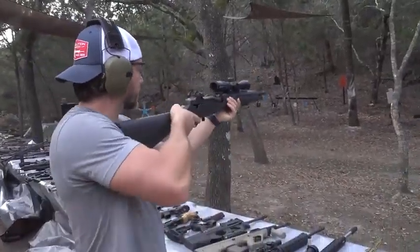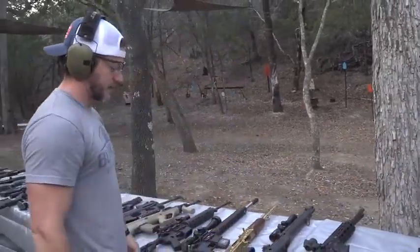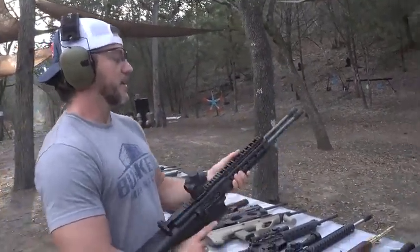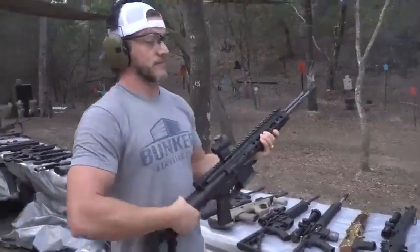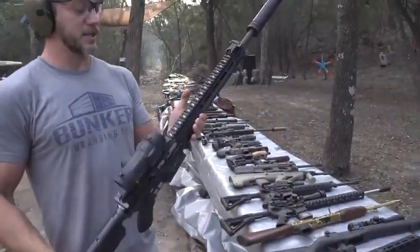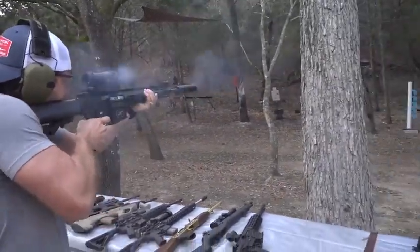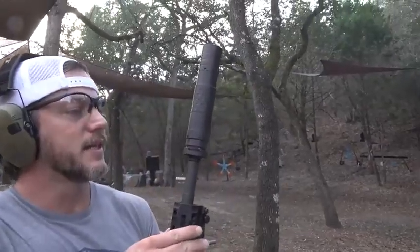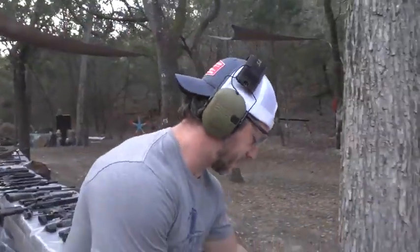This is a SOCOM 16 chambered in 308. I love that gun. That's such a good gun. This is freaking the weirdest gun in the world. Double-barreled AR-15. If you fire both of them, it sounds super crazy. Right? It's weird sounding. This is an LMT. This thing is chambered in 308. Super solid AR-10. I love this gun. Suppressor on the end. Let me see what suppressor that is. That is the Silencer Co. Omega 36M. Love this setup.